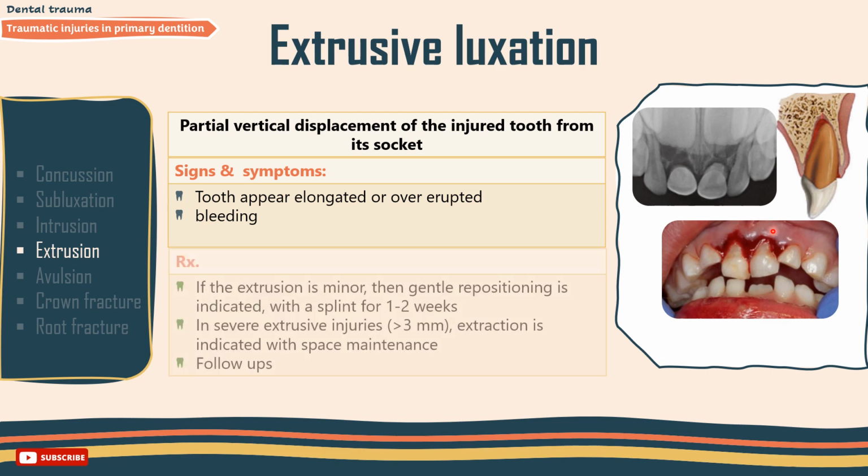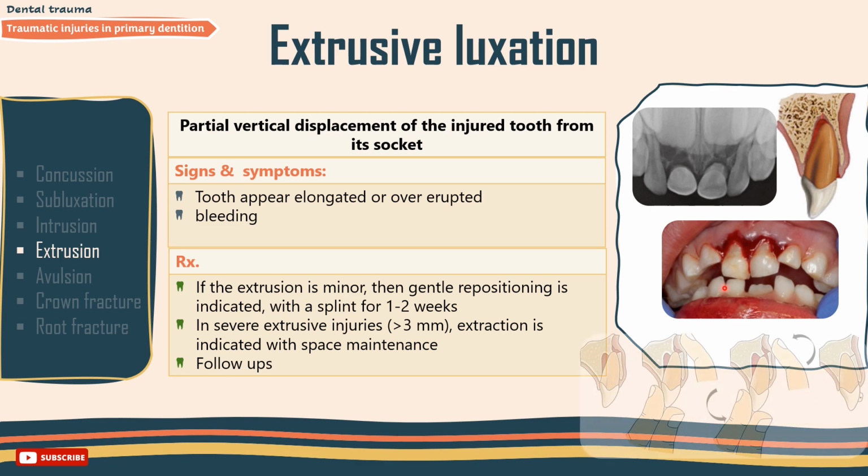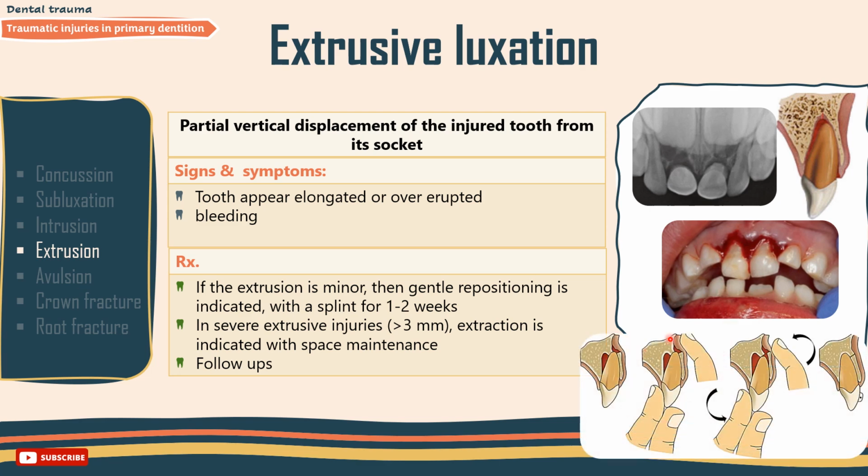Treatment. If the extrusion is minor, like less than 3 mm, gentle repositioning is indicated with a flexible splint for 1 to 2 weeks. In severe extrusive injuries, however, like more than 3 mm, extraction is indicated with space maintenance. Follow-ups until the time of exfoliation.